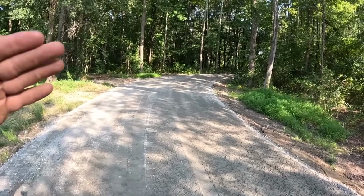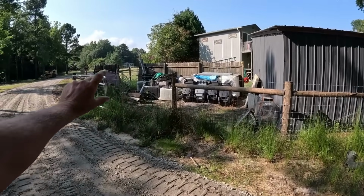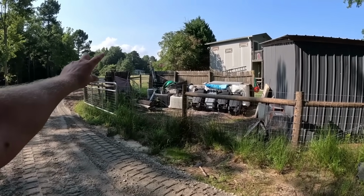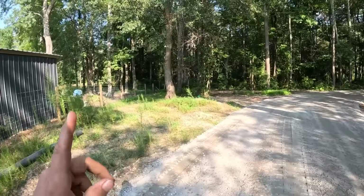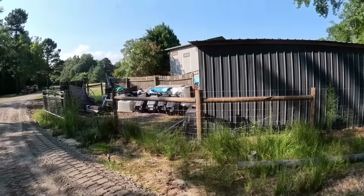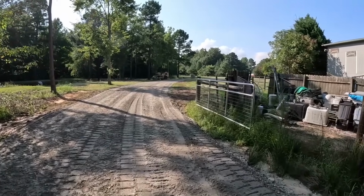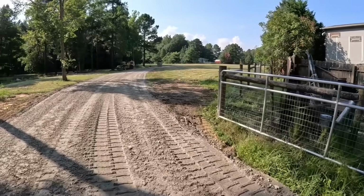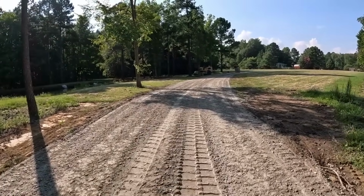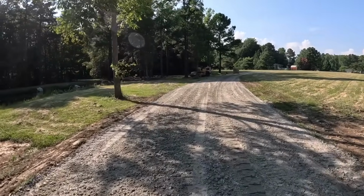Road curves right here to go back over there. I'm going to end up rebuilding his fence right here to the corner and around, and a little bit more right there, just so when cars are coming, they're not shining the lights into his back door over there. But I'll do that another day, kind of hide his stuff right there. And the road goes all the way up here and ties into the main driveway.